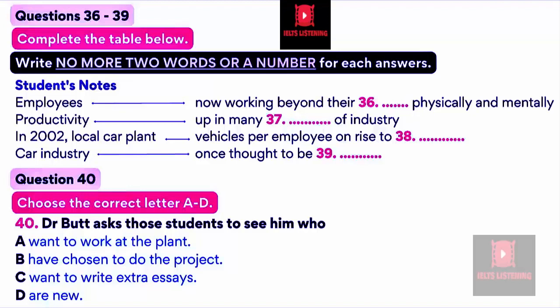All this suggests that employers are driving their workers too hard. The effects of overworking mean that workers are now being stretched beyond their limits, both physically and mentally. This is borne out by the increase in sick leave.